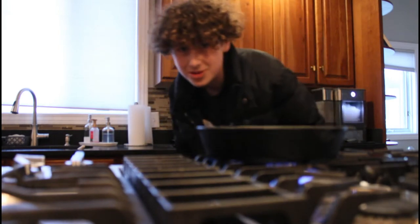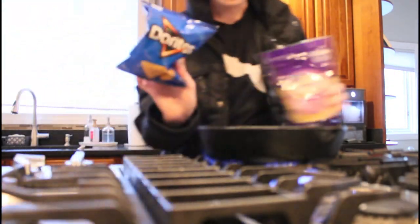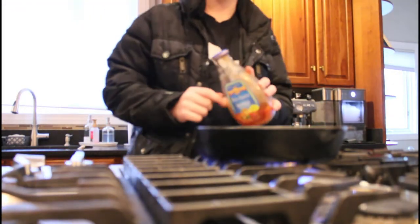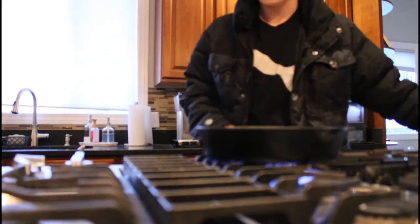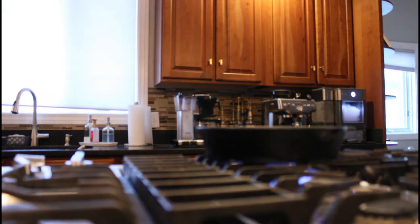Hello, guys. I got very close to the burner right there. This is what I'm doing. Fiesta blend, Doritos, chicken, and taco sauce. I have no idea what I'm gonna make with this, but I have an idea. Which is very complicated.